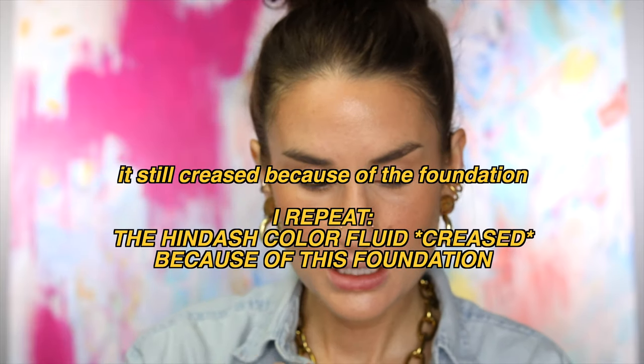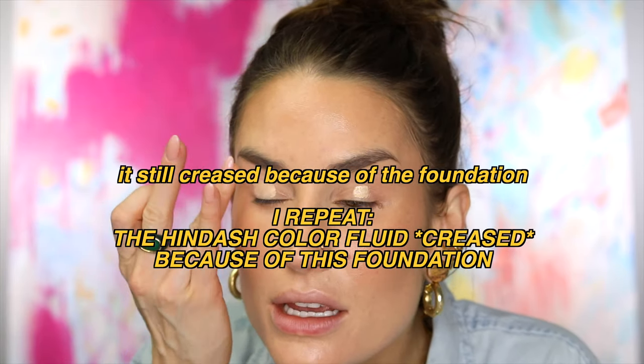Actually, we'll start. I want to give everything in this video its best chance, you know? And so I'm going to start with some Hindash Color Fluid in Canvas. See if I can get a nice even base to start with. All right, let's see what eye look we get out of this when we just use the safe colors, right?